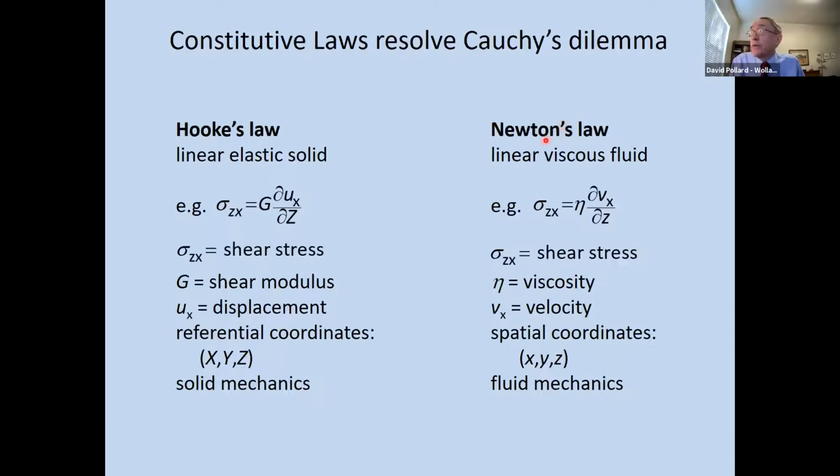Another possibility is to take Newton's law for a linear viscous fluid. Here, the shear stress is proportional to the change in velocity with respect to position. This is essentially the rate of deformation. And this is the underpinning for the vast field of fluid mechanics. So both solid and fluid mechanics come out of Cauchy's laws by choosing an appropriate constitutive law.